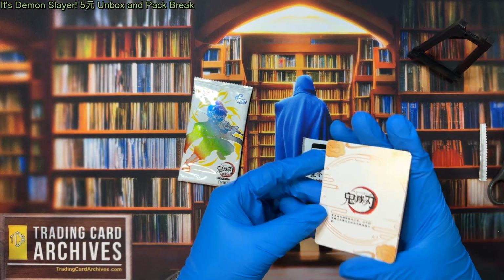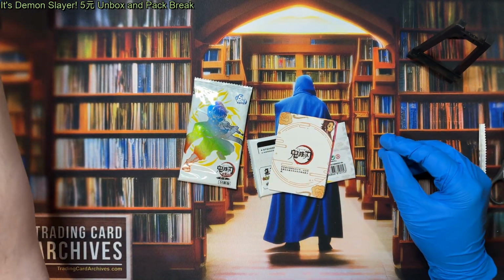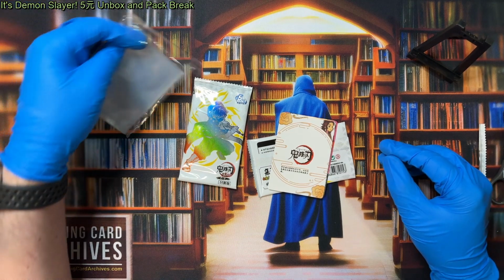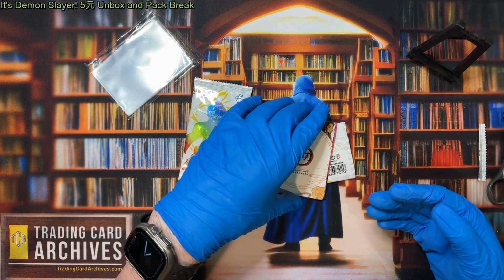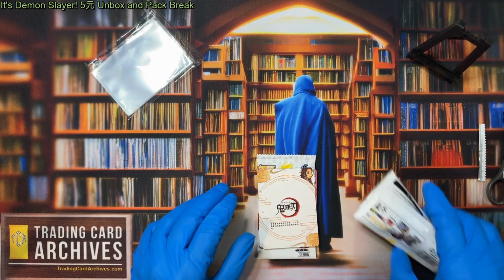Well, they look exactly the same as the little dinosaur ones. That's crazy. I guess I was expecting them to look very different on the back. I'm not sure why, but I thought maybe it would have a different style back, but okay.